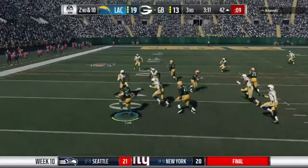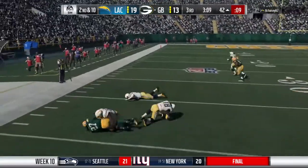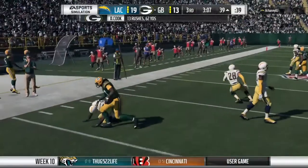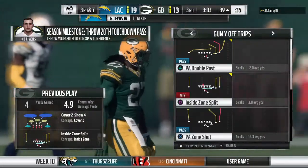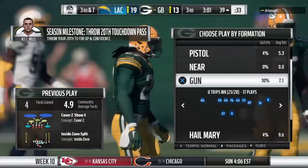They run it again with Cook. Solid running on the carry, but still brought down just inside the 40. 4 yards on the pickup there as they get it back to a more manageable 3rd and 7.